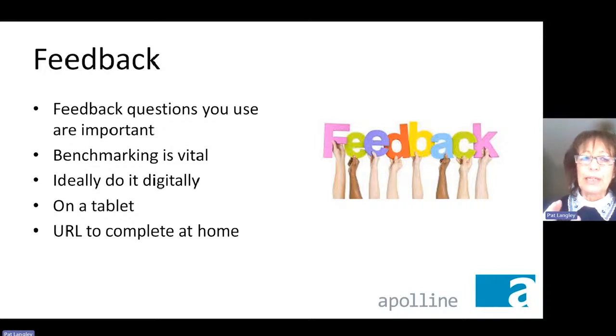And by the way, I would say feedback is not just about getting it through a system. It's about making sure you capture ad hoc comments in the practice. I think we all know that patients are quite likely to say something to a receptionist or to your nurse that they maybe would not say to us as clinicians. The questions, though, you use in the feedback that you send out as a survey are very important.